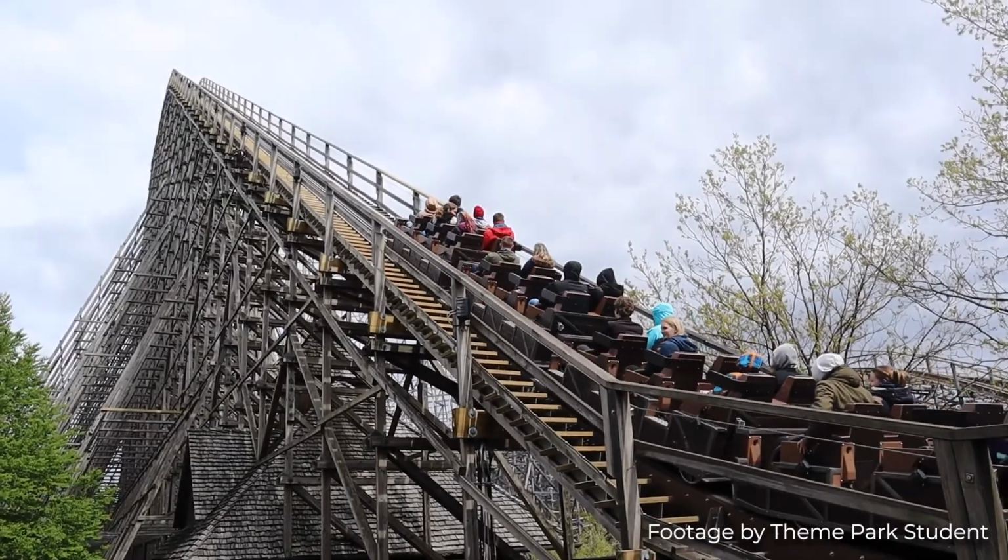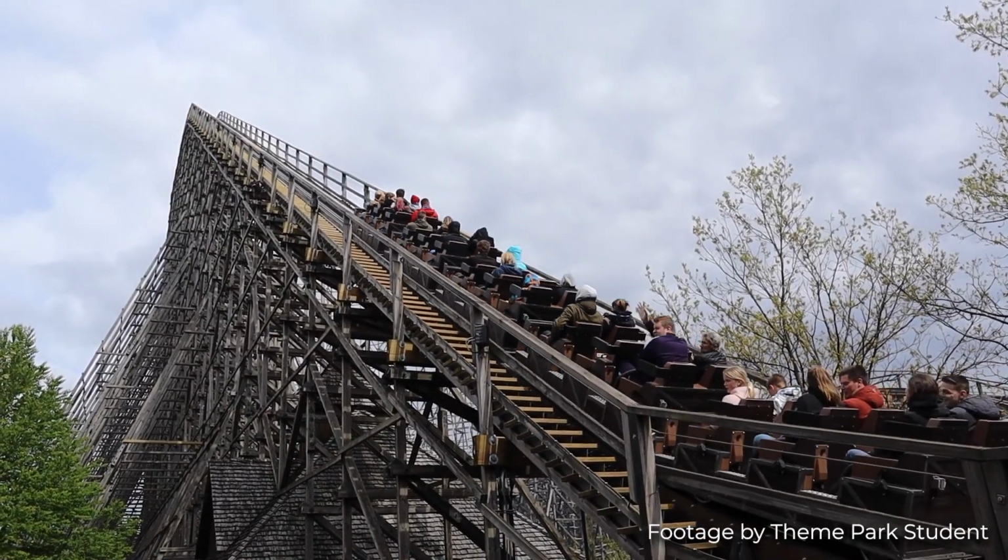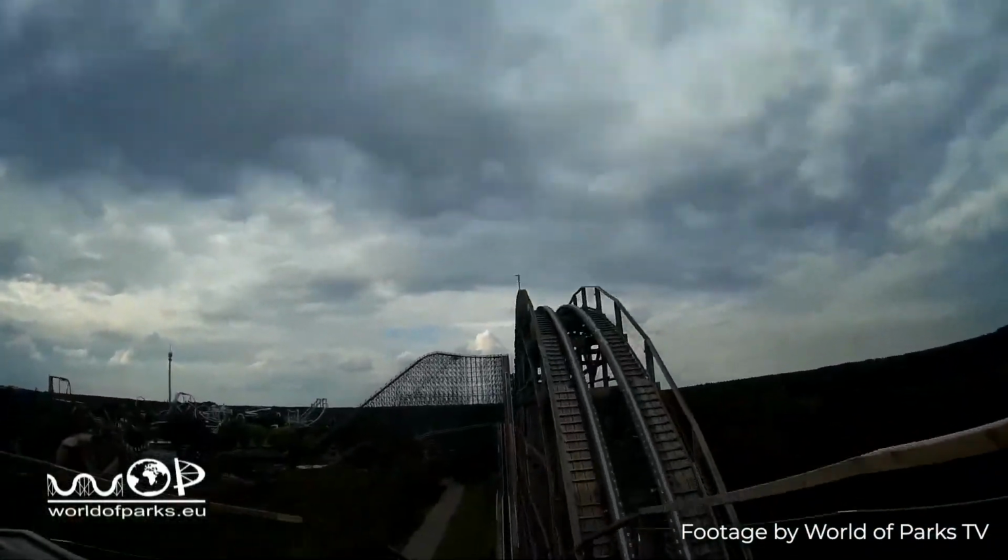Honestly, yeah, it's a bit of an awkward spot this. I don't have a lot to say about it. I really need to visit Heide Park again.